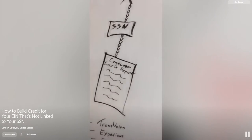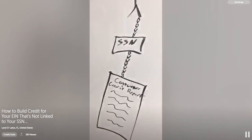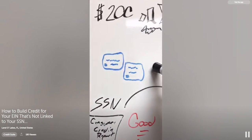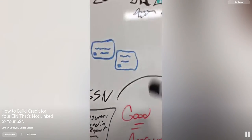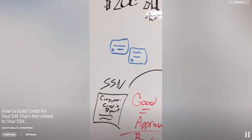Here's the problem with this. 30% of your credit score is based on what percentage of high credit you're using. So if you get these credit cards from Staples and they give you a $500 limit, and you put $200 worth of stuff on your $500 limit credit card, your FICO scores plummet. They drop considerably. So what we need to do is fix this.